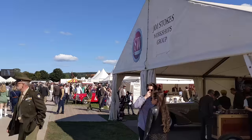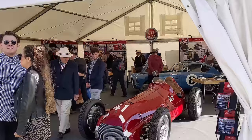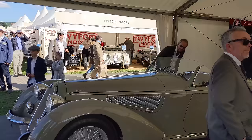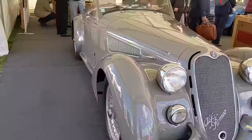Yeah, I can't go by this tent without stopping. Jim Stokes is the leader in Alfa Romeo restoration and engine rebuilding. They have an incredible pair of Alfa Romeos here, a 158 Alfetta that they've done a restoration on, as well as a Lungo Touring Spider 8C. This is real concours d'elegance territory here at Jim Stokes. Every detail, angle, line on this car is just sensational.